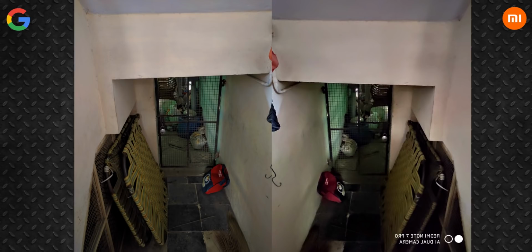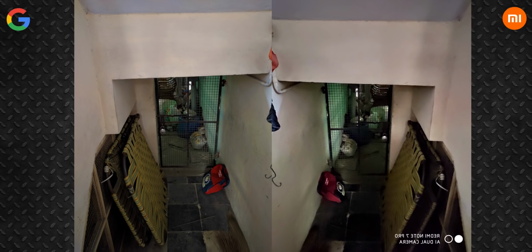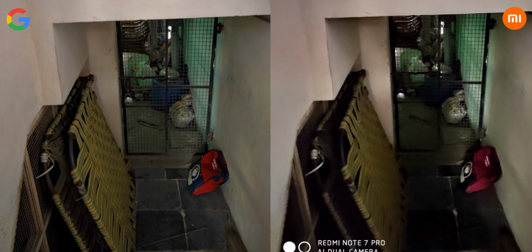Now, how about selfies in low light? Same result. Google Camera retains more detail from my face, my shirt. Overall, the difference isn't huge, but still. And this is how the rear camera performs under low light. They are not miles apart in terms of brightness, but look closely, look at the grille, the yellow bed, and the tiles, there's just so much more detail in the Google Camera image.